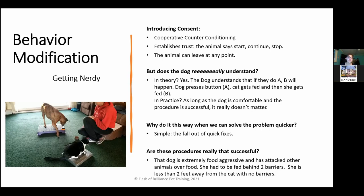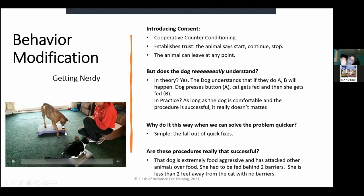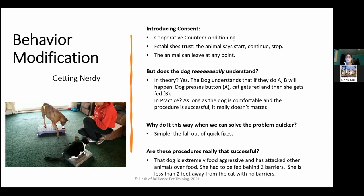So what you're going to see is a procedure called voluntary sharing. And really all it is, she does a start button, and it's a literal start button. A start button is the thing that the dog does to begin a procedure. If you see the little orange button right there, it talks, it says, yes, please. If she hits it, I give the cat a cookie and then I give her a cookie. So really what she's learning is that if she hits the button, the cat gets a cookie. She does the behavior, the cat gets a cookie. But the cat gets a cookie, she gets a cookie. That's what we want to happen.